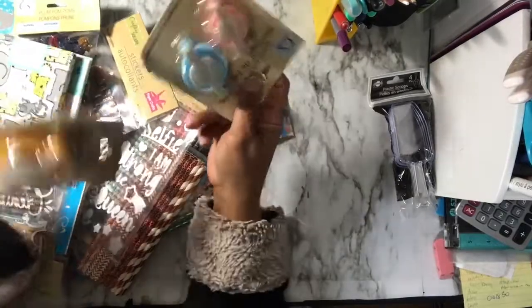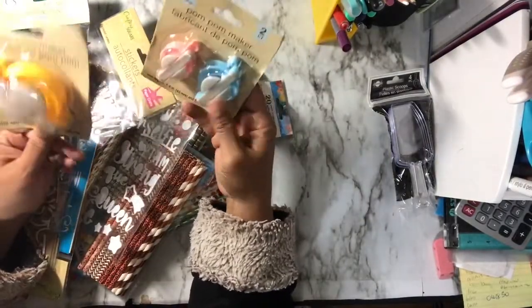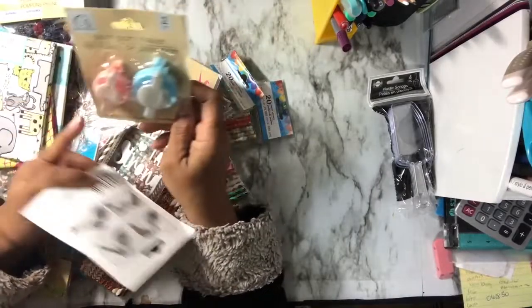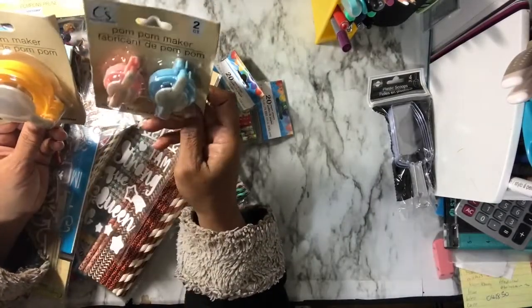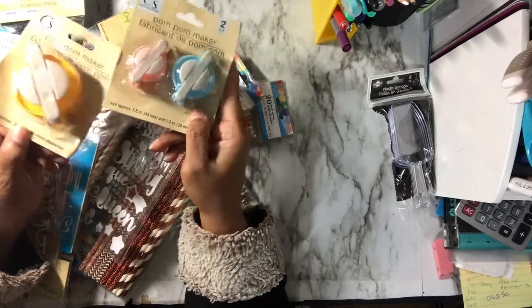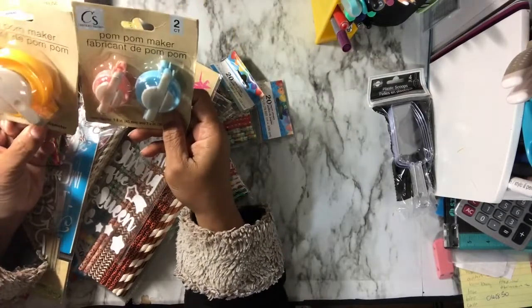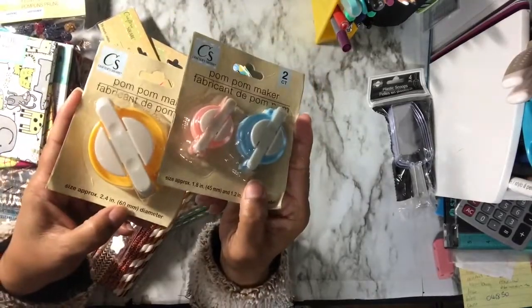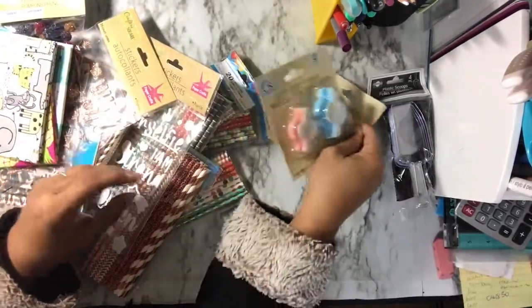So I was at a different store, but they had the little pom-pom makers, which I already have some. They just look like they're different sizes, way smaller than the size I had. So I figured I'd try it out. Don't know how sturdy they are, but I think I'll go ahead and try it out. So I got both of those sizes. I have all three sizes that I've seen anyway.